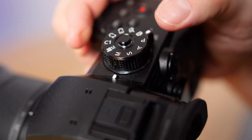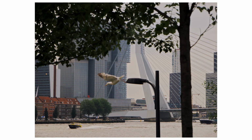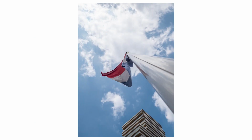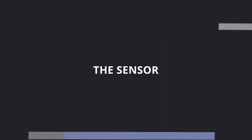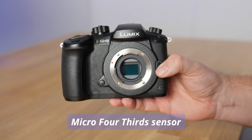Then the photo capabilities. If you take your time, you really can shoot a good photo with this camera. But overall, it's not a photo first camera. You feel that, you see that. And then the biggest con, we all know it, it's the sensor. Because this is a micro four thirds sensor, which means it's really small. And that brings some downsides.